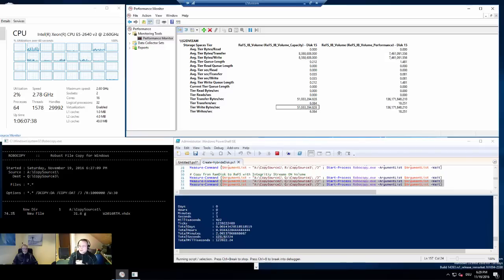So let's finish this one, and we take the numbers, and then we go to the NTFS volume and do the same stuff, right? Yeah, makes sense. So we're at 80%.